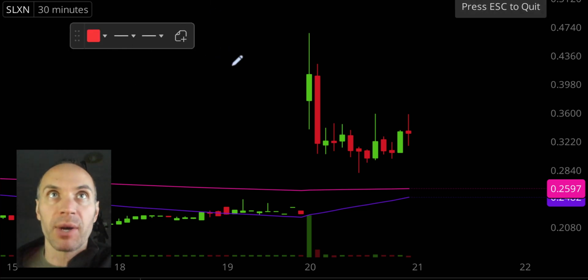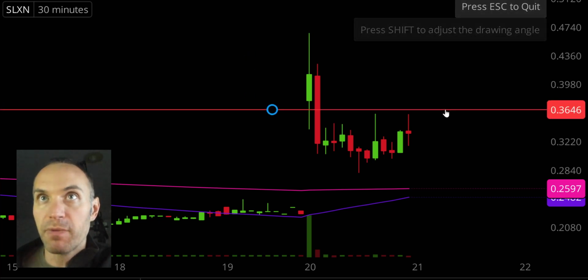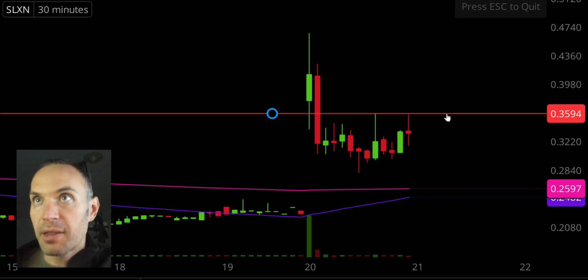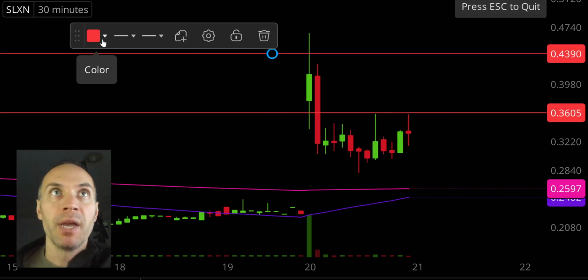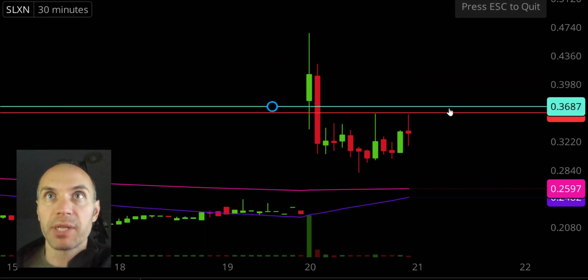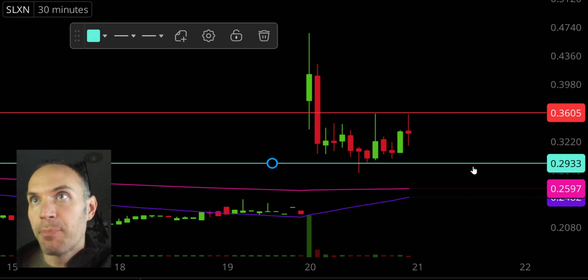So with that being said, I want to respect your time as much as possible, so I'm just going to map out these levels, and we'll keep on moving here because you've already heard me give the spiel on all this. So the top part of this sideways action right here is at the 36-cent mark, and the bottom part of all this sideways action is right down there, give or take around the 29.293 mark.